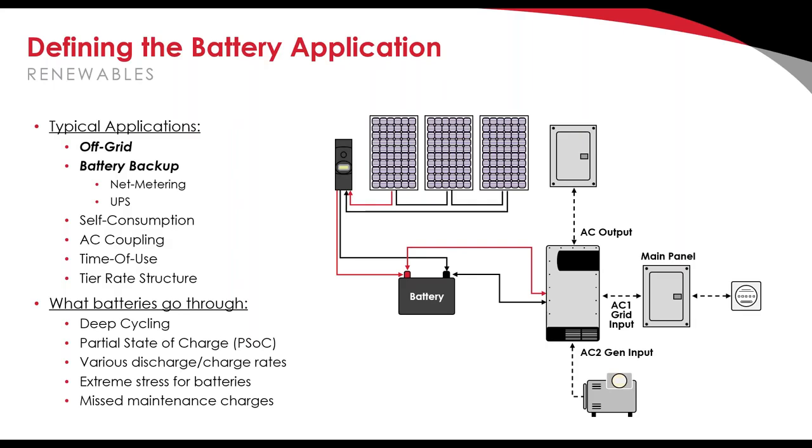However, in recent years, the market has introduced new applications that involve smarter energy management and ways for the batteries to get used. But our focus today is not the applications themselves, but rather how the batteries are being used in such applications. So for example, in a self-consumption or behind the meter system, the homeowner is not allowed to sell back to the power company. Instead, the solar power that gets harvested during the day is used to consume the house loads during the day, and then the excess will charge the batteries. And at night, we'll take that stored energy and feed it back to the house to consume that until the batteries are discharged, and then the whole cycle happens again the next day.